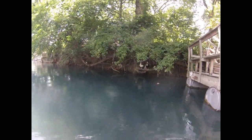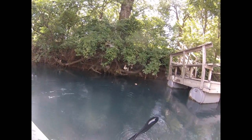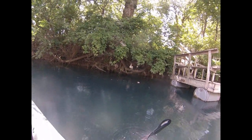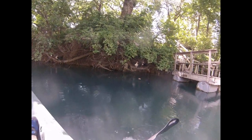Hey ducks, how y'all doing? What are y'all doing there, huh? Nice roost. Yeah, one of them's on one leg. Just chilling. Forgot to bring food again.